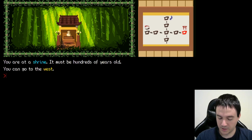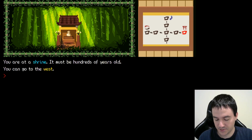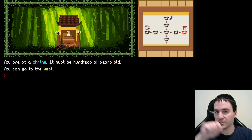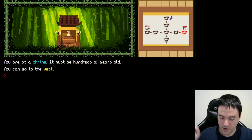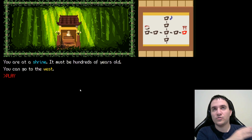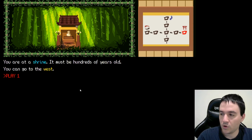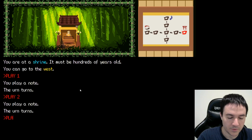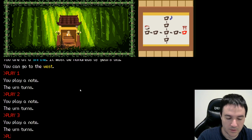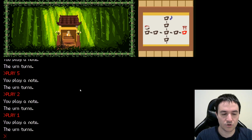So if we go to the shrine and we remember that our grandfather told us gate, which had the do, which is a deer, clearing, which had the ray of light, table, which had mi and then so, soup, and then clearing and gate again, we get a series of notes. The order goes do, re, mi, fa, sol, la, ti, do, with do being number 1. So we should be able to play 1, 2, 3, 5, 2, 1. The urn turns.